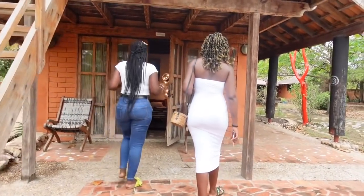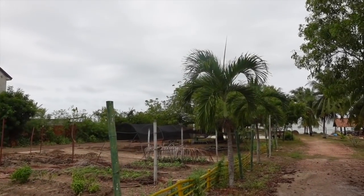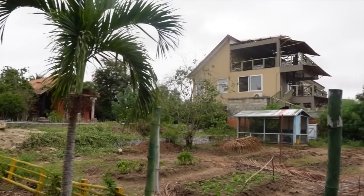Beautiful. We have some lovely views out here.